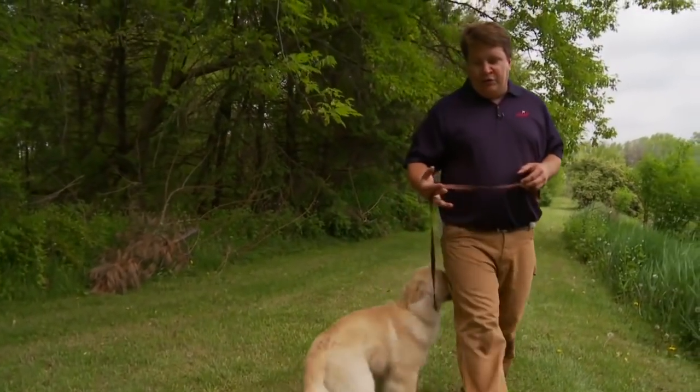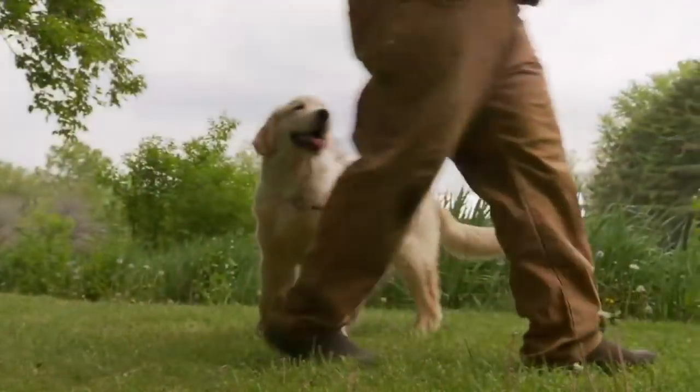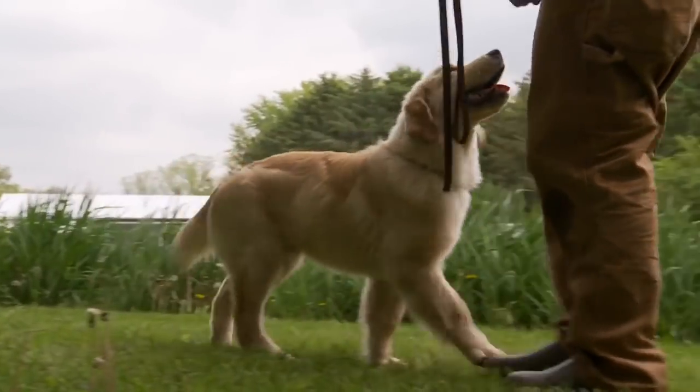When I do it in a stern voice, he comes to me, but he's not very excited about it. Versus if I have a happy voice or an up voice, here, here. Here, yay! He's gonna wanna come in a lot better. What a good boy. Remember, key to body language is voice inflection and a positive attitude.